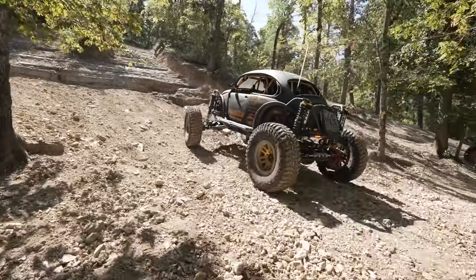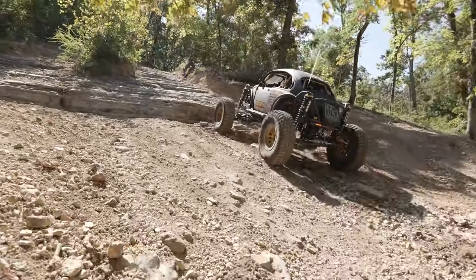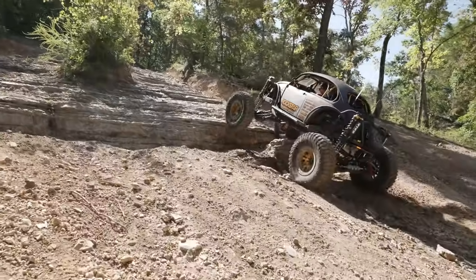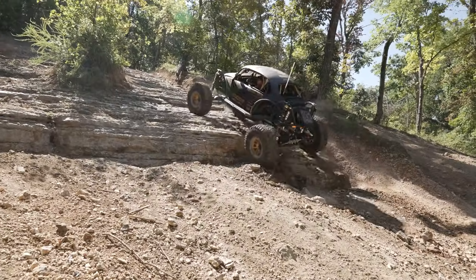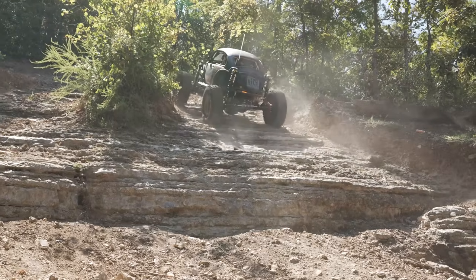Everyone was able to park, like when you go to a drive-in movie theater, it's kind of like that. And then whoever starts, hits the obstacle, everyone's watching and supporting. So I like that about this park. I think it's really cool.